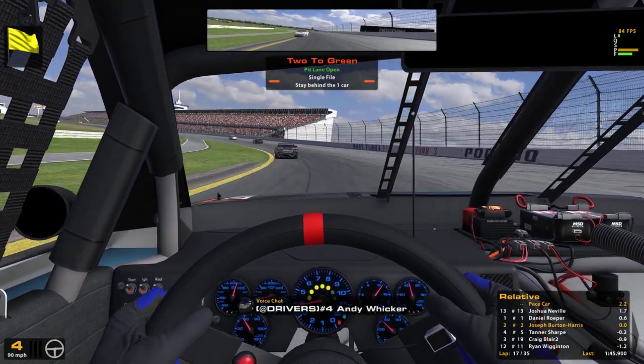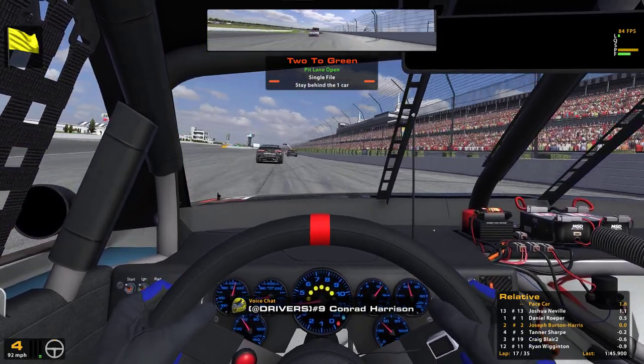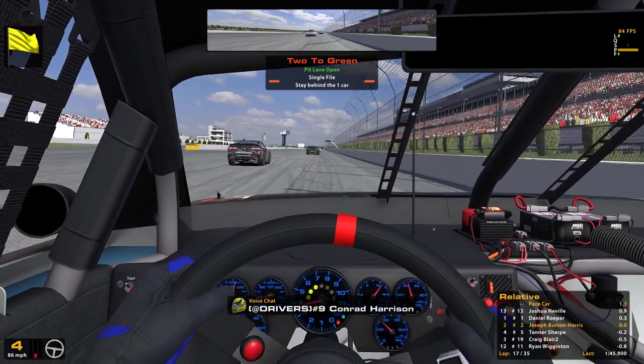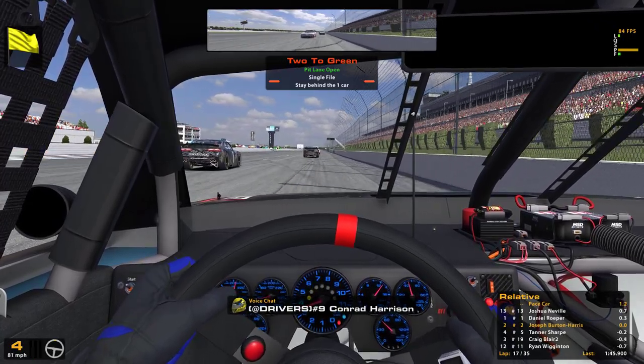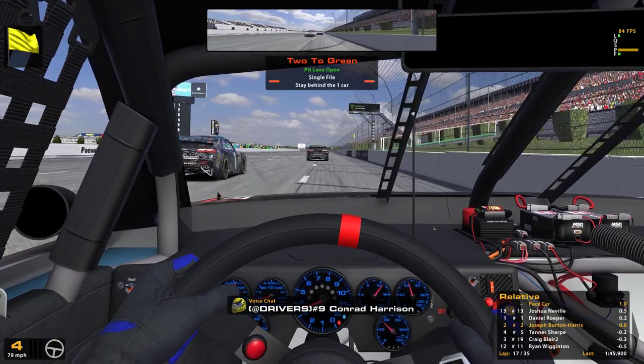Yeah, we're running Daytona tonight, dude. Pumped up. This guy doesn't pit, then this is going to be very interesting. Oh my god. I'd love to do it if I had a car ready. Maybe after this, we can get on the phone and I can get it figured out. Maybe I can run that tonight.